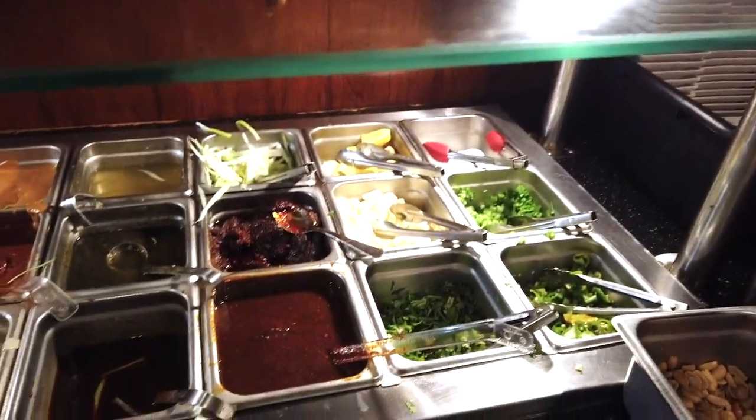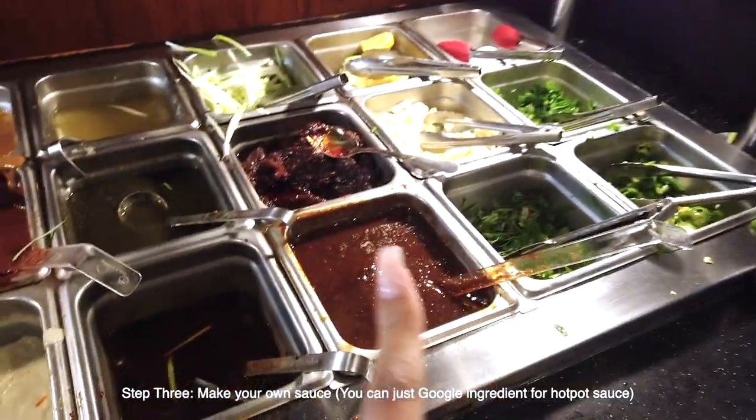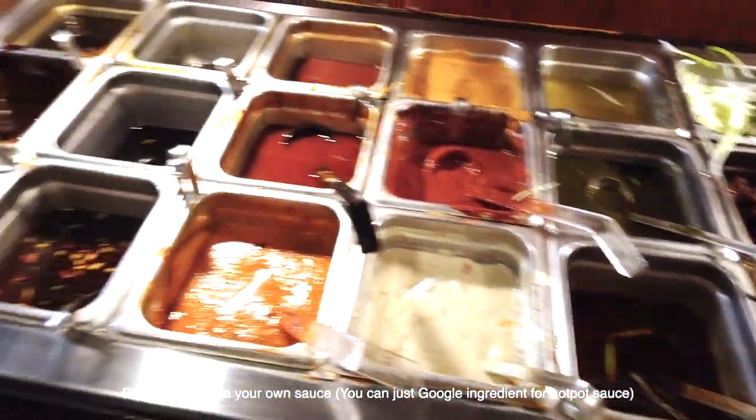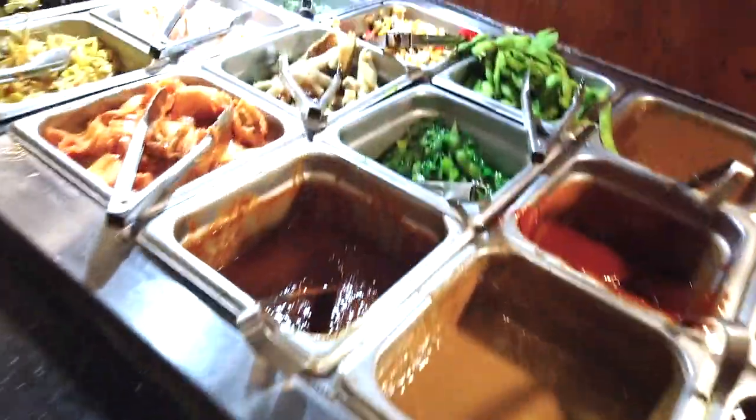So this is their soup. Not soup. Sauce. I was like, this is their soup. This is their sauce. So you make your own sauce here. And they also have some appetizers.